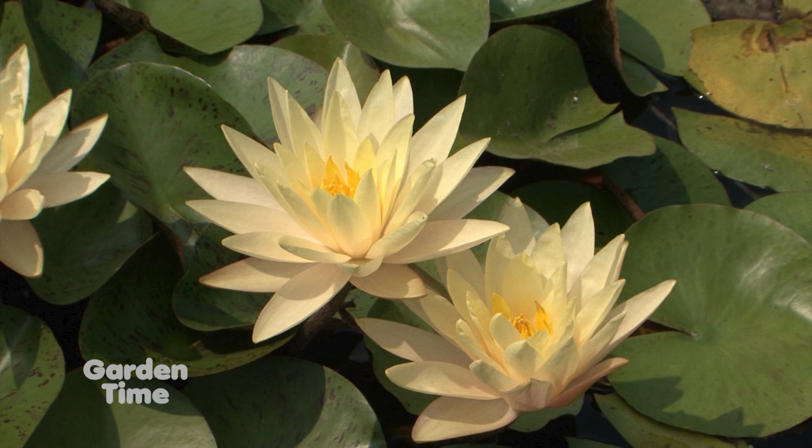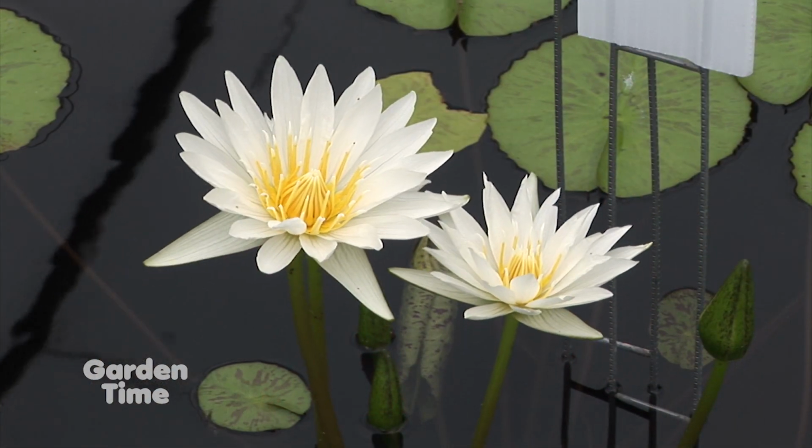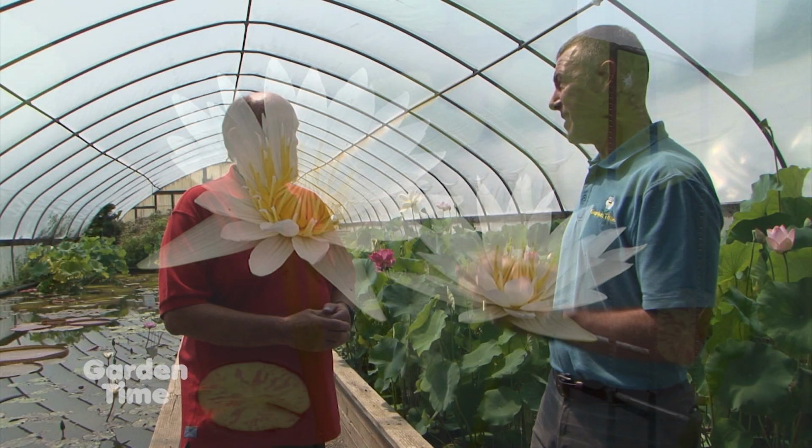And you can put these out probably by mid-July, and they'll last through end of September for you. Right. So it's a reasonable investment for the value you get from these. But lilies, it's so showy. It's so showy, yeah. And then the big showstopper is the Victoria lily.